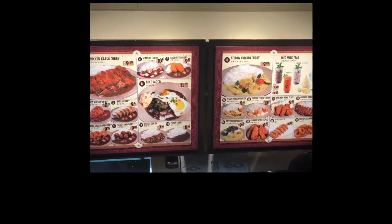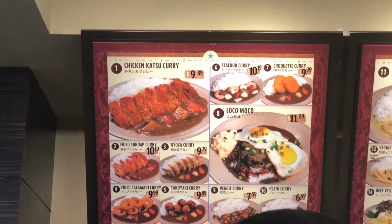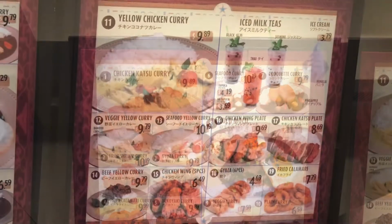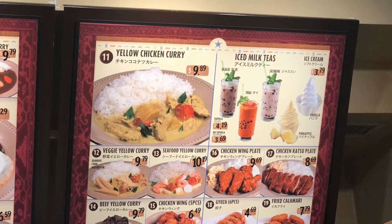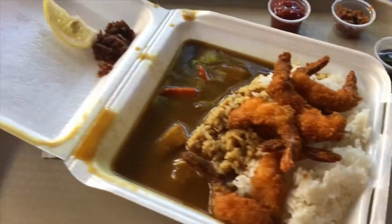And this is the most famous katsu curry. We tried the shrimp katsu curry. It was pretty good, my wife tells me. And this is how the shrimp katsu curry looks like, but there were plenty of vegetarian options as well.